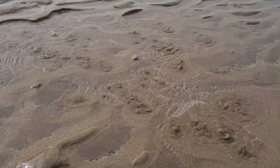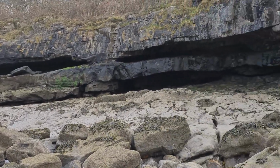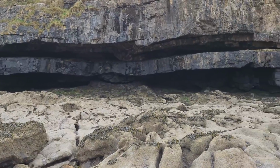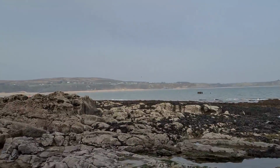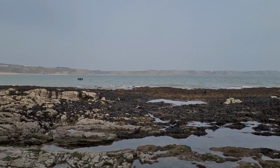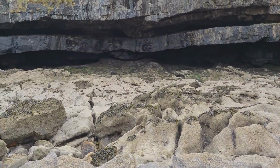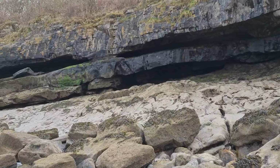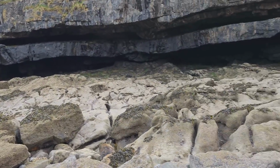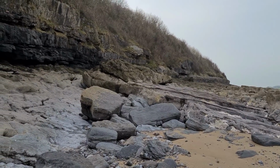Like a little geyser. Some huge big gaping caves up here. Look at that, cut right in, right underneath there. You can imagine now when that tide's right up and it's full at its highest tides and the big spring tides, it'll be slamming in underneath there, creating some amazing great booms, water firing everywhere. And that might have been what happened further along the coast there, where we had that big collapse.